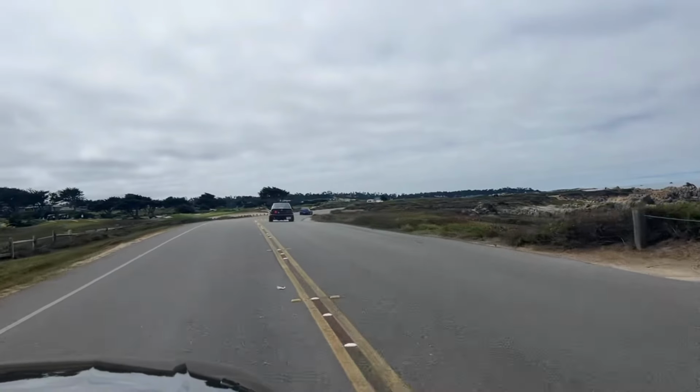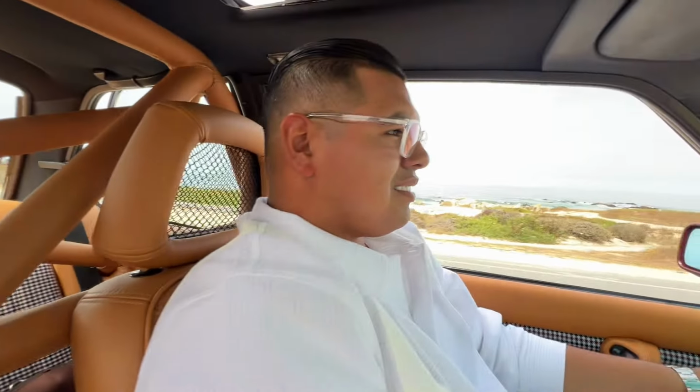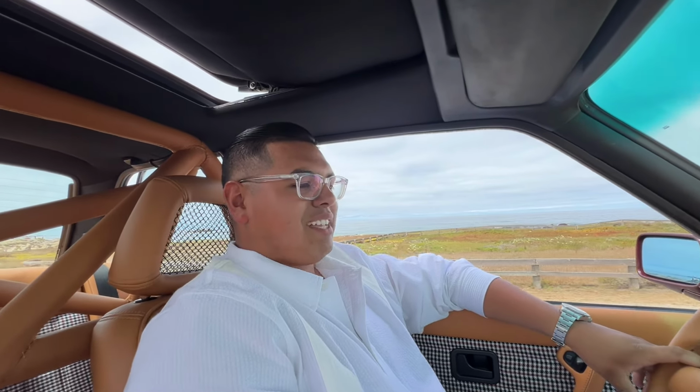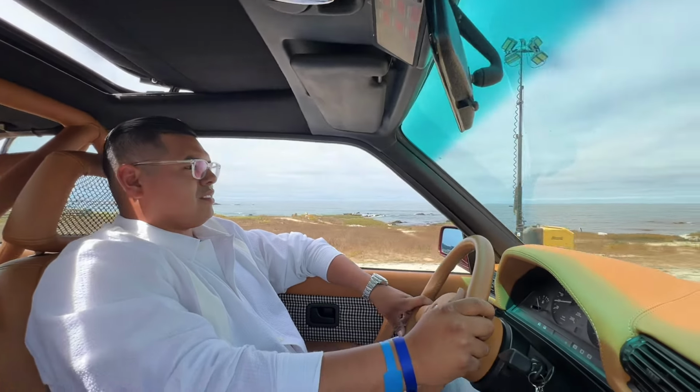So here we are in the E30 with the E30 King. Man, what an interior. This is literally the nicest interior I've ever ridden in. Oh my goodness. How much throttle was that? That was like halfway. This might be the scariest car I've ever ridden in too in a second. Crikey. So how often do you drive this car?